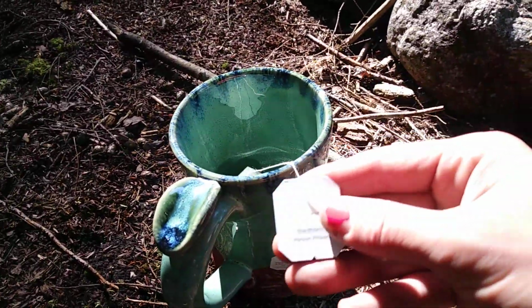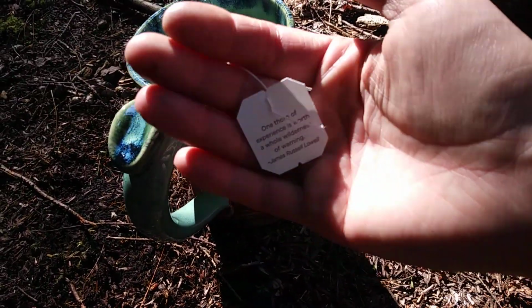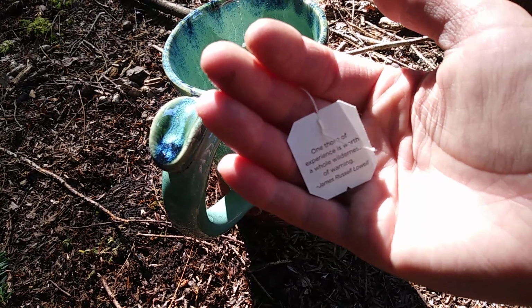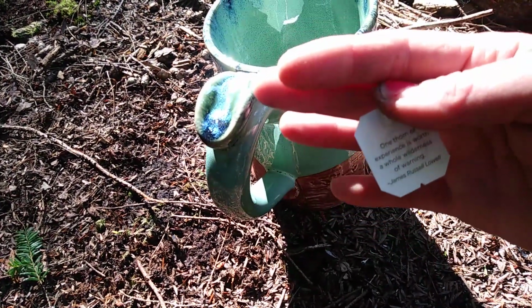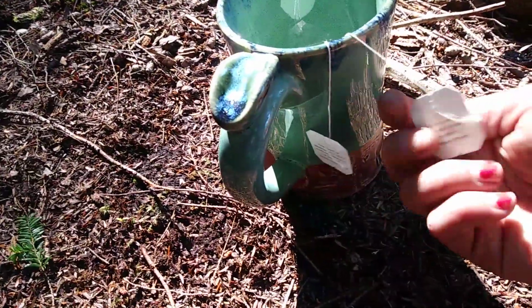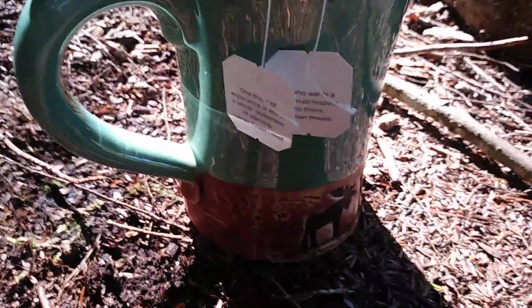What's really cool about those tea bags is that each tea bag gives you a little saying, and this one says, "He who wants a rose must respect the thorn." How true is that? And this one says, "One thorn of experience is worth a whole wilderness of warning." That is quite interesting. Very interesting quotes. And very interesting that these 2 tea bags both have the word thorn in them. Wonder what that's trying to tell me. I'm going to take a picture of them. I think that's pretty cool.